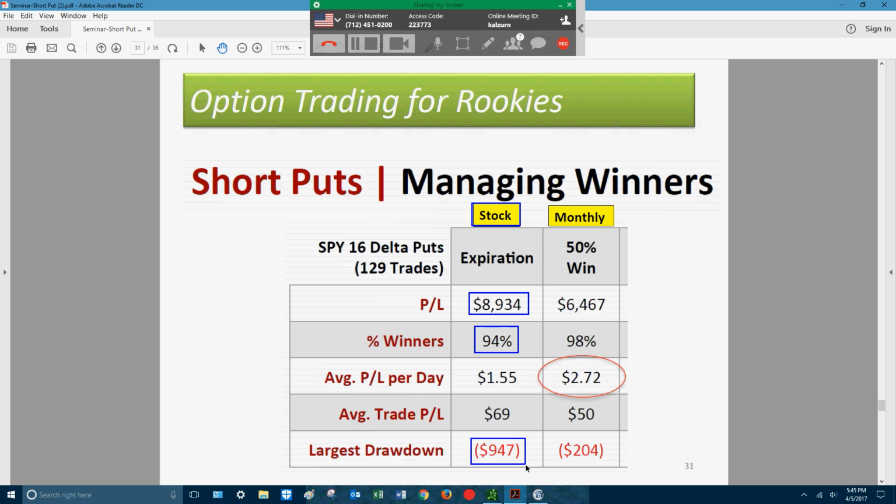And our largest drawdown was 947. So by letting it go to expiration, we made more money, but we also ended up having a bigger loss, which makes sense because we probably got assigned stock a couple of times. Over here, if we do the monthly income system, if we manage at 50%, in this case, we made less. Look what happened here, though. Our percent of winners went up to 98%. We only lost on 2% of the trades. That's even more awesome. And our drawdown was much less.